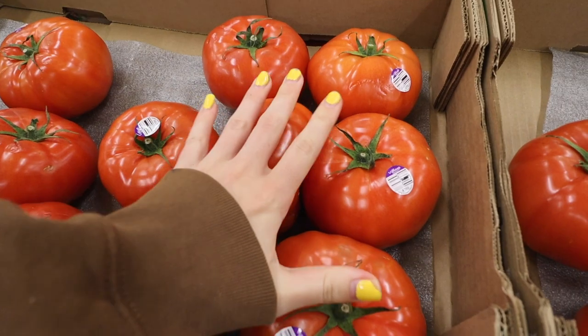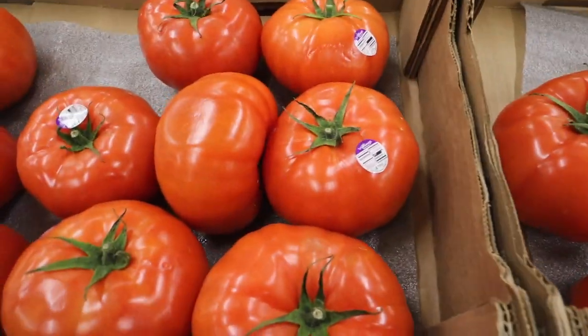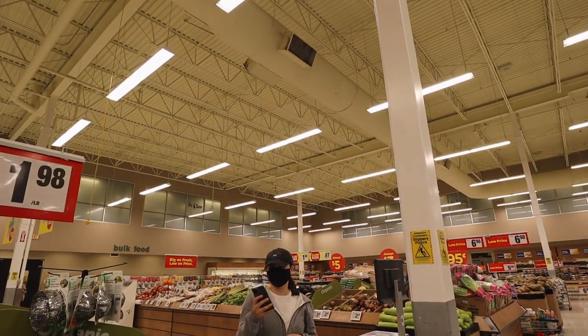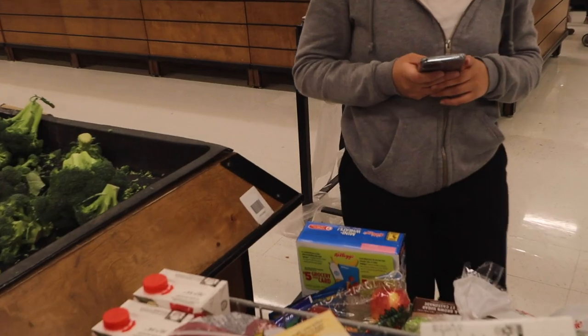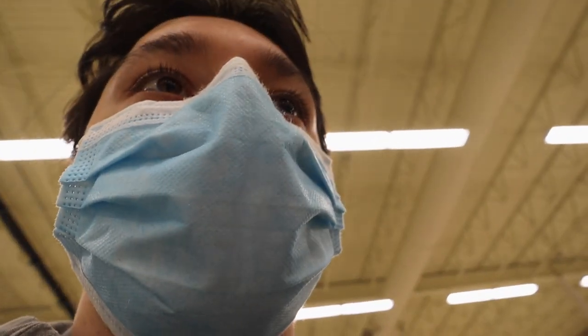Okay, is it just me or are these tomatoes extra large and extra shiny? Like, I can't imagine the chemicals that are on these things. Like, they're huge. I just thought that I would catch on tape exactly what Michaela did to the produce bags. All over the floor, all I gotta say.